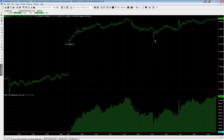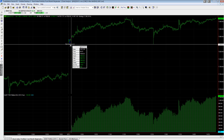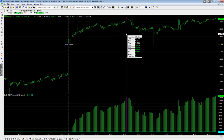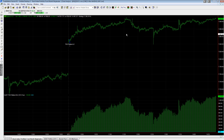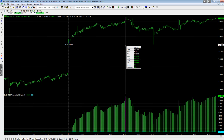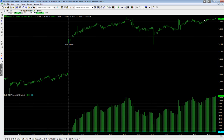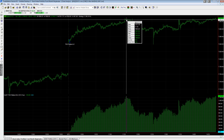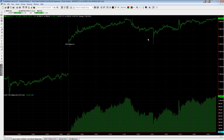For example, here's a quick flash down on this tick pullback strategy, 78.51.50. The high is 79.11, it's up 60 points, it comes all the way back, shows a little bit of adverse excursion, and then it rallies to highs again. Hasn't quite hit the highs here at 11:30. So this market is volatile.